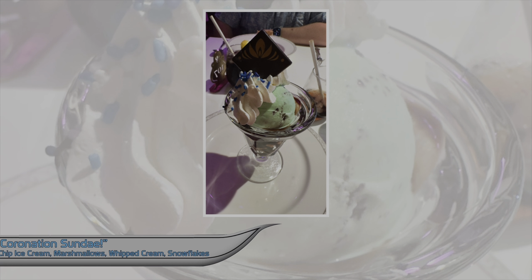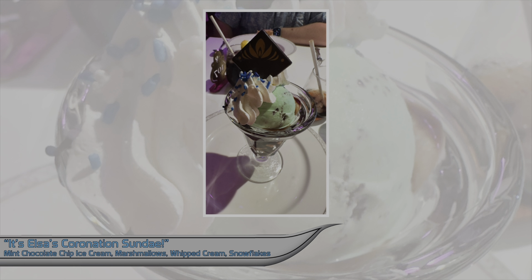The final dessert we tried was the Elsa's Coronation Sundae, which was a mint chocolate chip ice cream sundae topped with marshmallows and snowflake sprinkles. This was mint chocolate chip ice cream with marshmallows and sprinkles. You could really get it at any ice cream shop in your hometown.